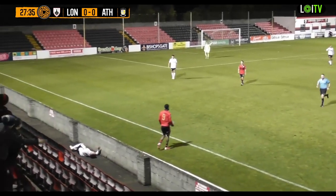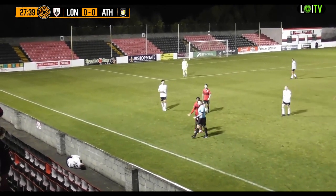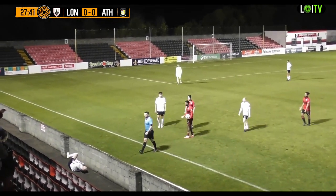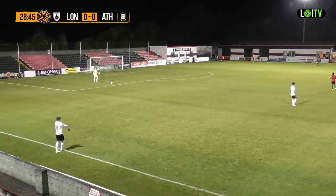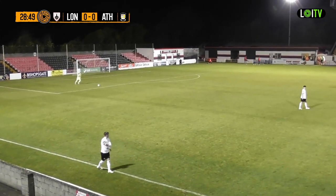Oh, and that's a nasty collision with the perimeter wall here for the Athlone Town player, Oisin Duffy. I didn't actually see how he ended it. What? He launched himself over the wall.